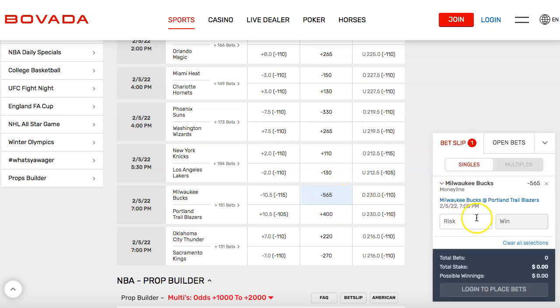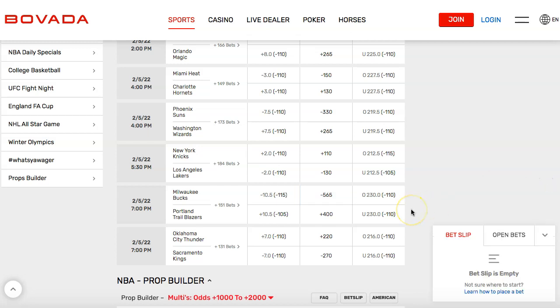However, if you take the Bucks, they're a huge favorite, your $1,000 is gonna only give you $177. So compare $177 to $4,000. That's over 20 times your money, well over 20 times. So there's a huge difference, as you can see. So you can make some huge returns based on who's the underdog and based on who's the favorite.